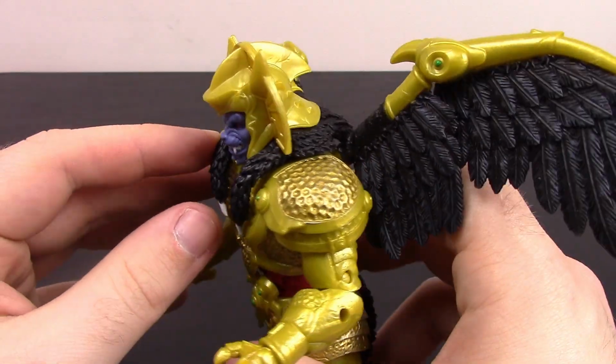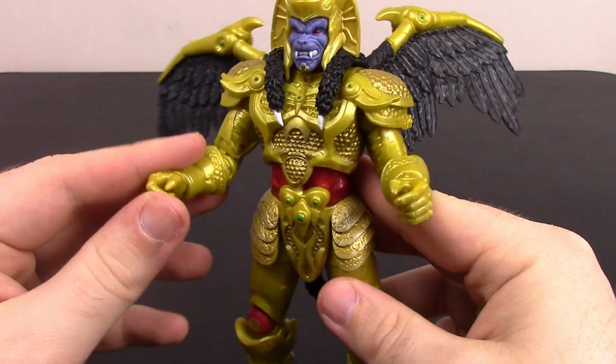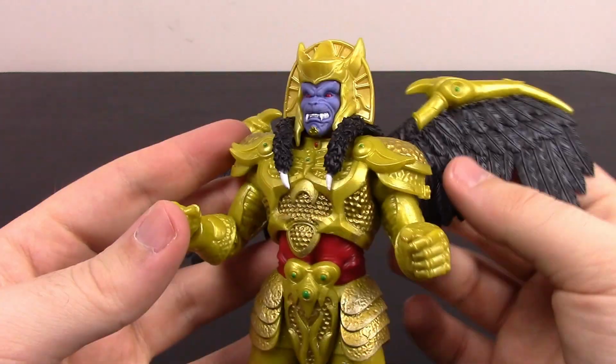And then of course he has more of the fur coming off the front with the spikes on the front there. So you can kind of see some of the design. He's also been described as just like a flying monkey.